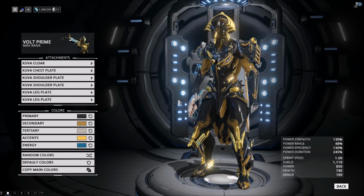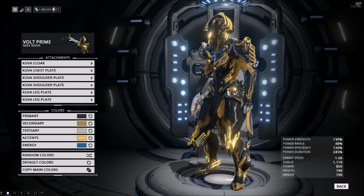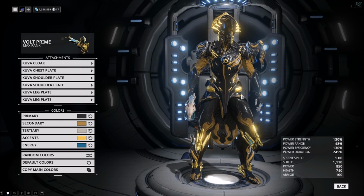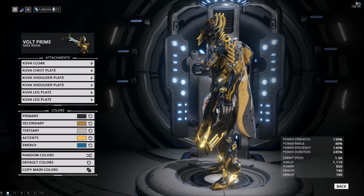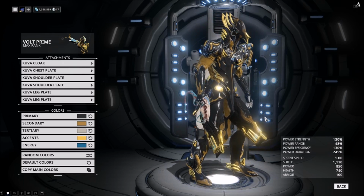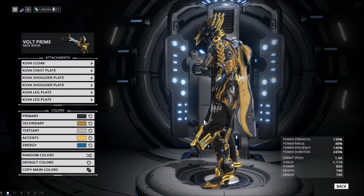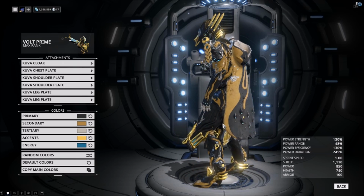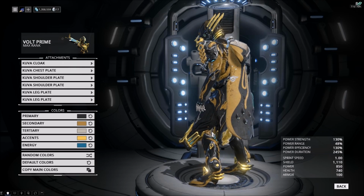Alright, so next up we got Volt Prime. Now, I've always enjoyed Volt Prime, but I didn't get to pick up his EDO Prime armor, and I've always kicked myself for doing that, so every time I use him, it kind of depresses me. But this Kuva armor kind of does it justice. Like, it looks really nice on him. I kind of like the whole braided tassel thing, if that's what you want to call that. It seems to go really well with him, to me.